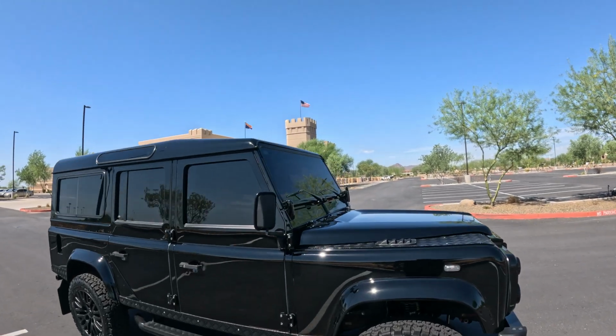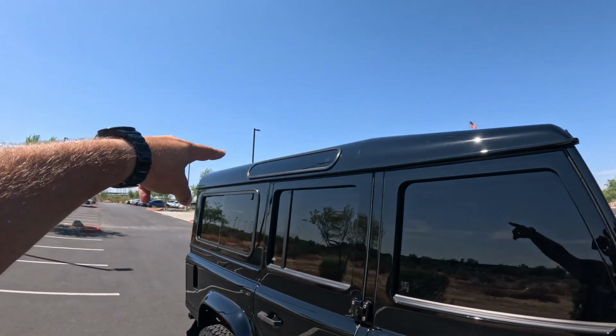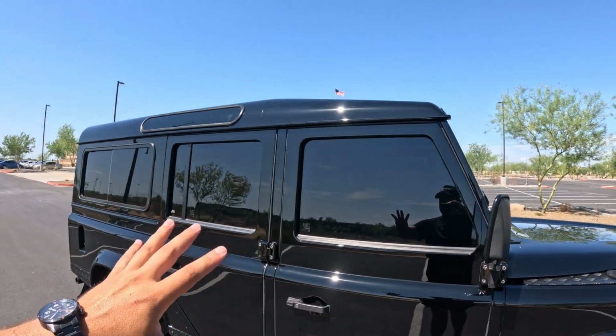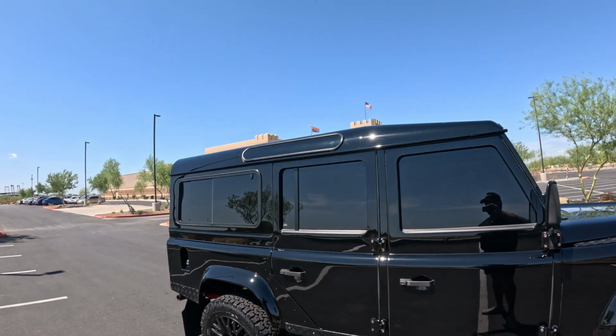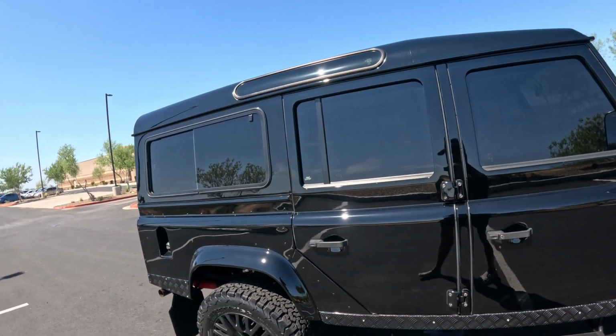You can see we do have our wipers here in the front, mirrors on both sides, of course. You have these sort of safari windows on the side. All of the glass is tinted now. That will help keep some of the heat out and your privacy. You can see 4 doors here because it is a 110.